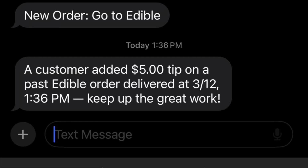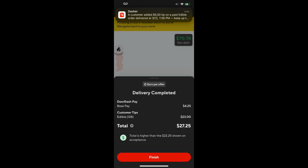Dropped off that edible order, and they gave us a bonus tip after drop off, which always makes things that much more awesome. It's just after 1:30. We've done about 3 hours of deliveries. We are right around $75, waiting for a final pending tip to come through. I'm actually going to take a couple-hour break here at home, cool off, and work on some video stuff and some YouTube things that I want to get done for you.